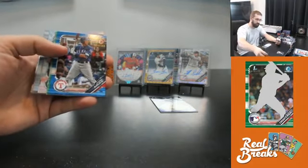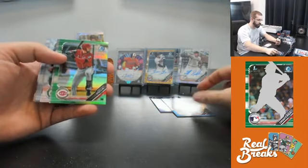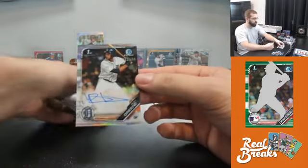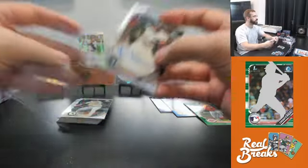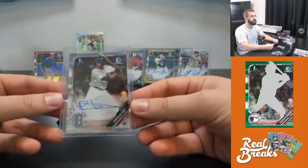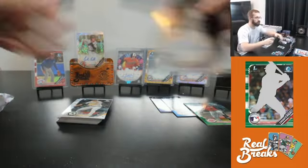Paper, Diazbal Arias out of 150. Green refractor, Jonathan India out of 99. Ooh, Riley Green refractor auto out of 499. Detroit Tigers going to Sean. There you go. It's a good one. Riley Green. Solid. Get him on the showcase.